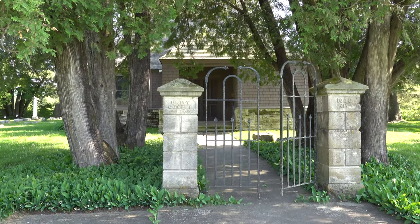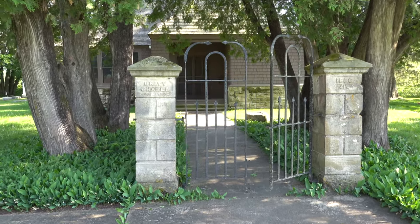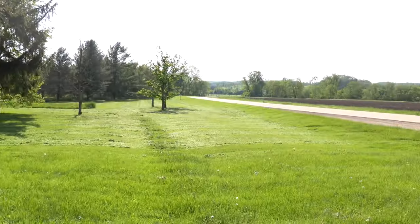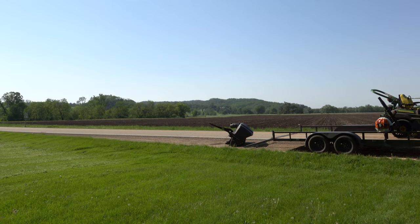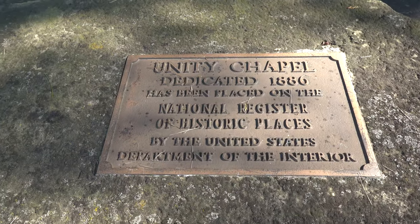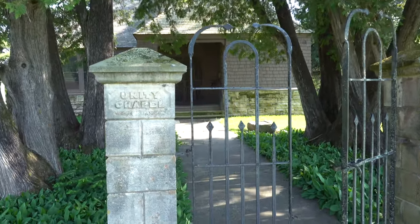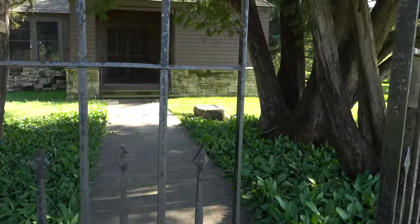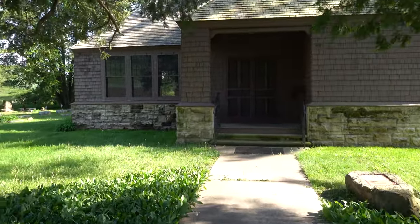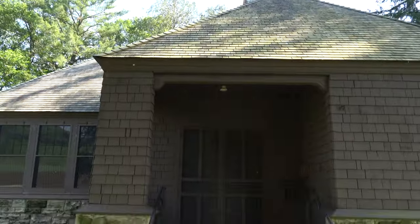This is Unity Chapel, the final resting place of Frank Lloyd Wright. And it is located pretty much right across the way from Taliesin. There is a marker here stating that the Unity Chapel was dedicated in 1886. So let's enter through the cast iron gate to the cemetery, which is located behind the chapel, and pay respects to Frank Lloyd Wright and his family.